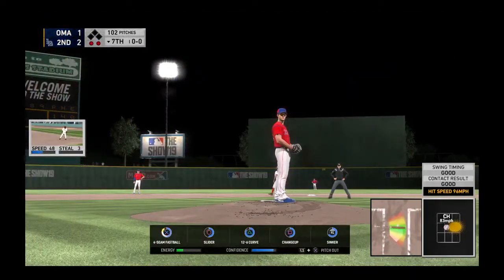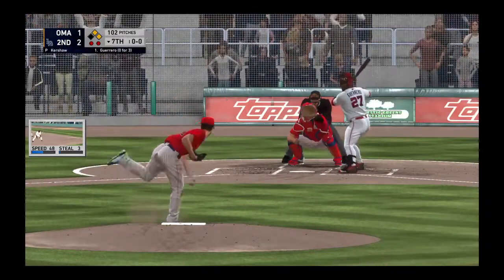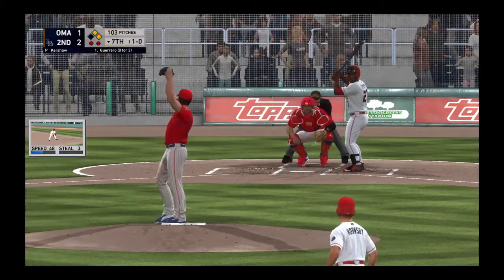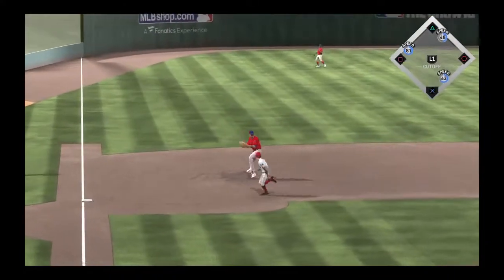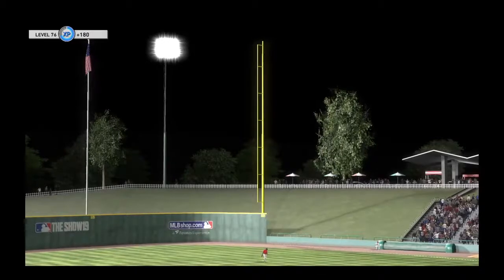Stepping in, Vladimir Guerrero. 2 outs and 2 runners aboard here in the 7th inning. There's a fastball to start him off, but that misses for ball 1. The guy on the mound is having one heck of a night, but the downside of that, if you're going to strike out a lot of guys. And the throw is in time to retire the side.